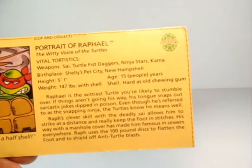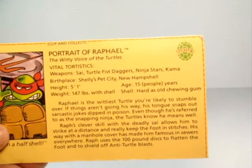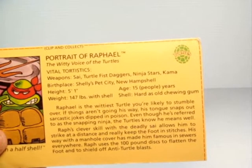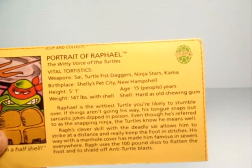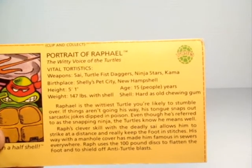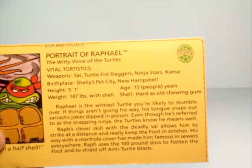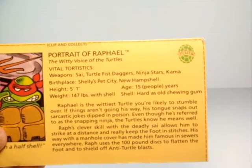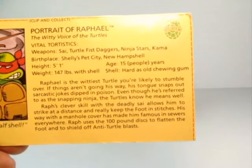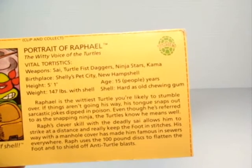But moving on, he is the witty voice of the Turtles. Why do I say that? Well, Raphael is kind of the smart ass of the group, if you will. That's the best word I could really think of. I mean, he's got so many witty comments. He kind of reminds me of me in a way. Always have something to say about anything, and yeah, he kind of reminds me of me.